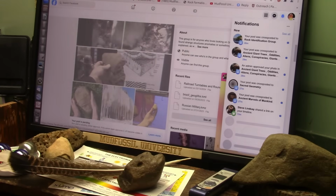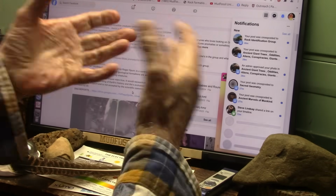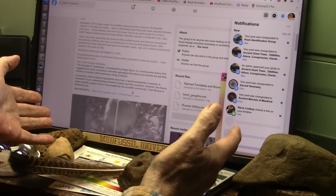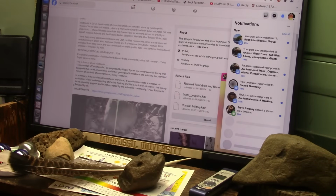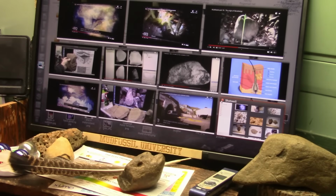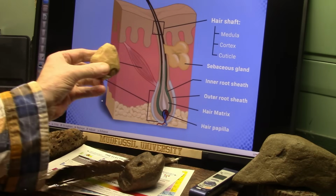Well, as far as I'm concerned, academia has acquiesced. Yes, there were soft-bodied, perfectly preserved creatures, absolutely. It's just they won't accept the giants and so forth, so they will not allow me to look at my evidence. This is the problem that I'm having with academia. They won't allow me to look at that hair follicle that's this big.